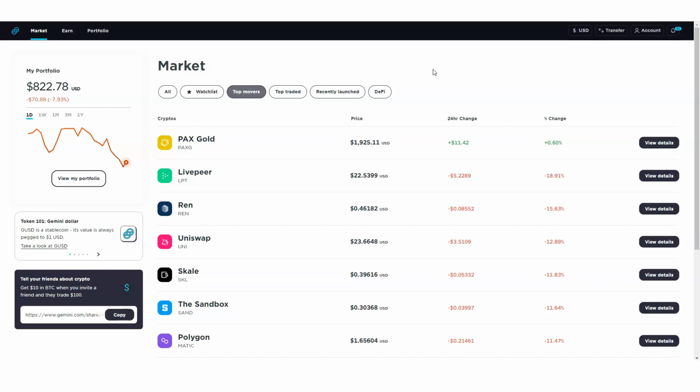So like I said, they both have their positives and their negatives. And Gemini does have a good reward program as well, just like Crypto.com.